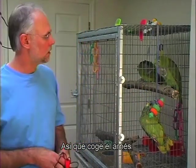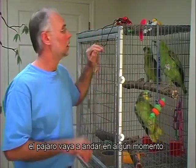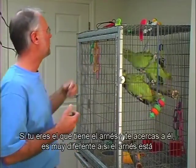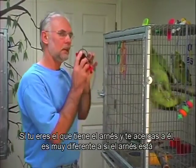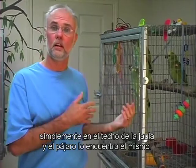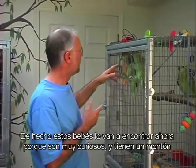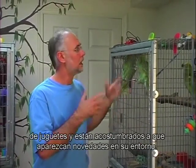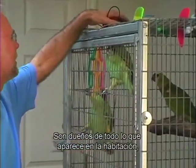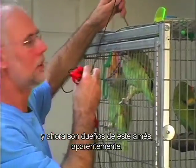So take the harness. You can lay the harness on top of the cage where the bird will eventually have to walk over it. Leave it by itself, unassociated with you. If you are the one taking the harness and approaching the bird, it's quite different than if the harness is just laying on top of the cage and the bird finds it itself. In fact, I think these guys are going to find it right now because they're babies, they're very curious, and they have lots of toys and they're used to lots of different new things coming into their environment. So they own anything that comes into the room, and they own this harness now, apparently.